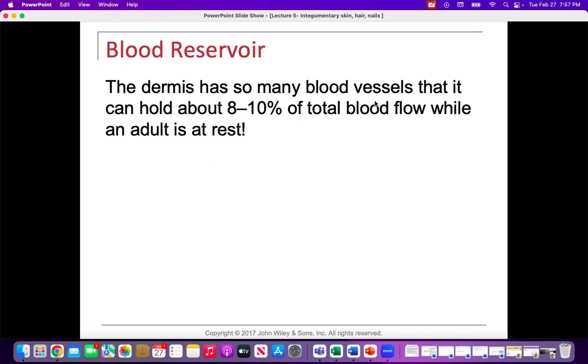The dermis has so many blood vessels that it can hold about 8 to 10% of the total blood flow while an adult is at rest. So it's a very important organ. You don't have blood supply in the epidermis, but you do have it in the dermis, in the deeper layer.